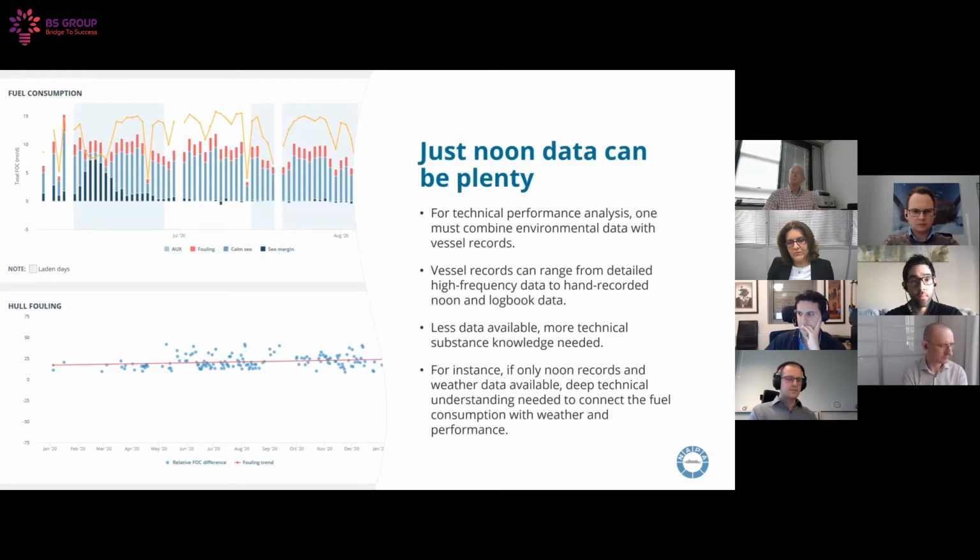So one can approach this problem by looking at the high-frequency data available from the vessels, meaning the torque measurements from the shaft line and turbo intake temperatures and RPMs and all that, or just look at the hand-recorded noon and logbook data from the vessels. But the less data there is available, of course, the more technical substance knowledge is needed to fill the gaps, to draw the bigger picture, understand the whole underlying question. For example, if only noon records and weather data is available, the understanding is needed to connect the dots between the fuel consumption and the weather and performance.